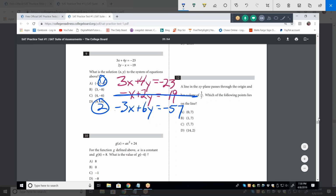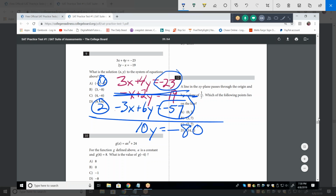Now, how do I eliminate a variable? Conceptually, what do I have to do to these 2 equations? Add them together. You're always allowed to add equations together or subtract them. Turns out here that adding them together is going to get rid of our x variable. Right? What do we get if we add those 2 equations? We're adding that to that. We're adding 2 negative numbers. What's minus 23 plus a minus 57? Minus 80. Okay, so what's y?